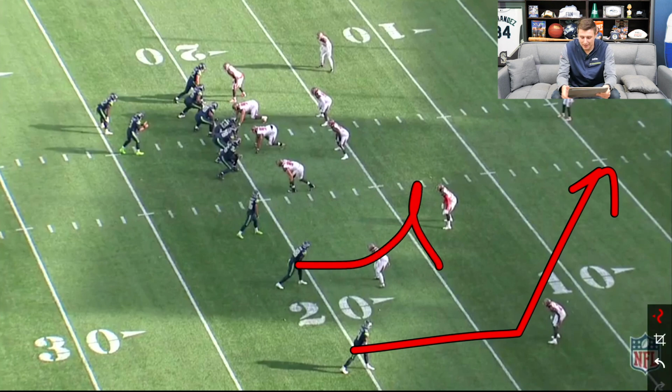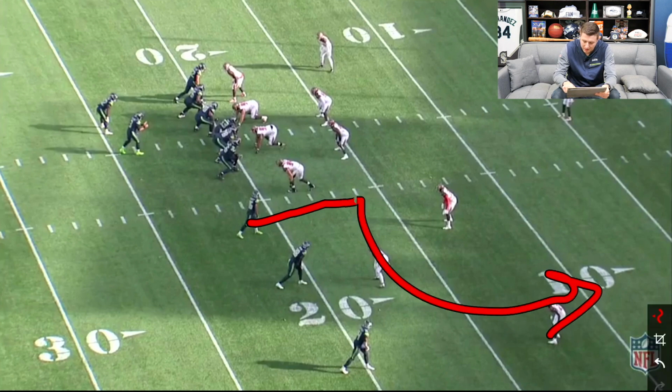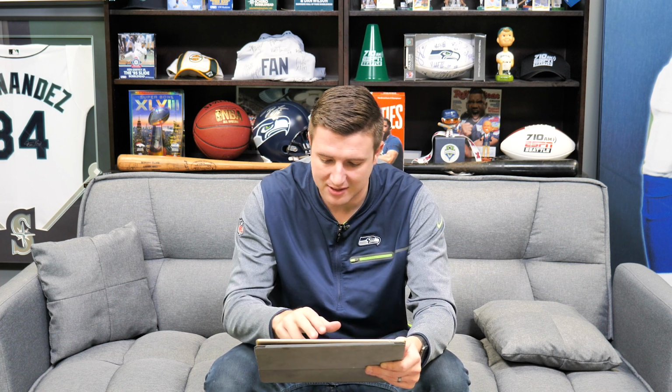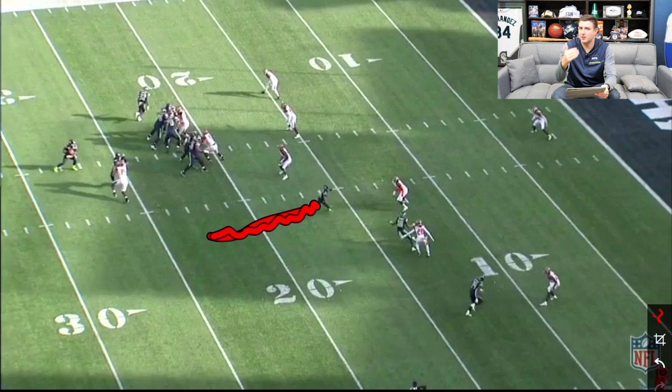Now, the key with this play is it's really a rub concept, and Jaron Brown running this route is not trying to win to get himself open. He is trying to get in the way of this corner right here as Tyler Lockett is going to try and set up and break away underneath Jaron Brown, and this is perfectly executed. I'm going to show you exactly why. So Tyler does a great job as he goes up, staying patient. He's not really trying to run this route full speed because he's allowing time for Jaron Brown to run this route, and you see him with his shoulders square and his eyes on the corner.